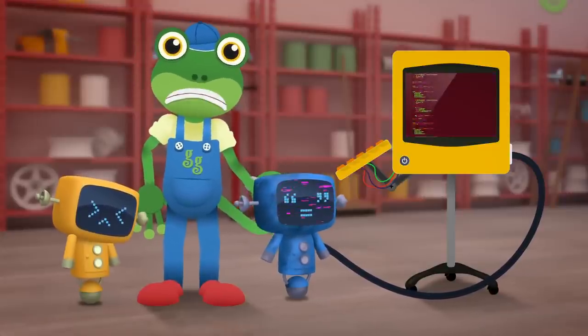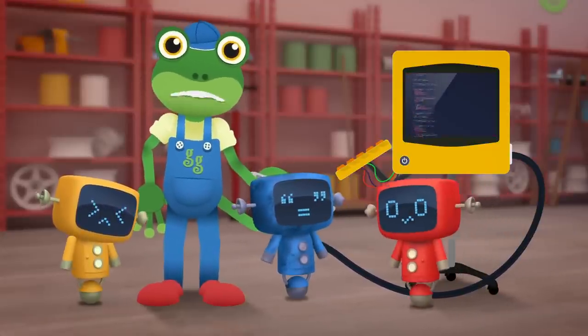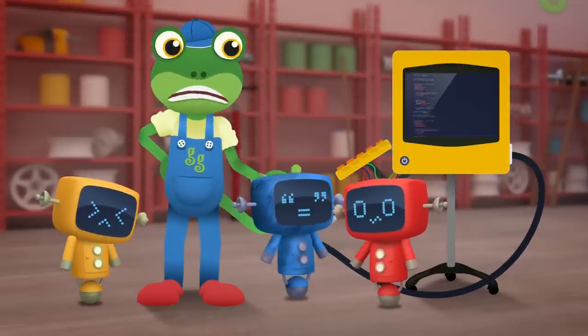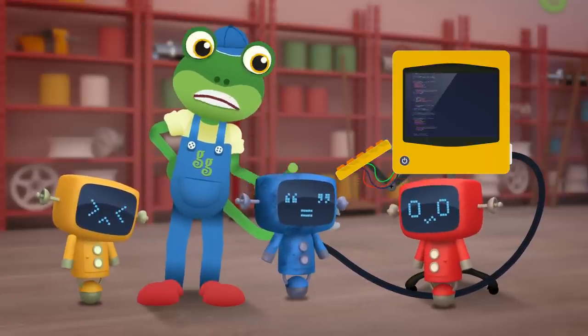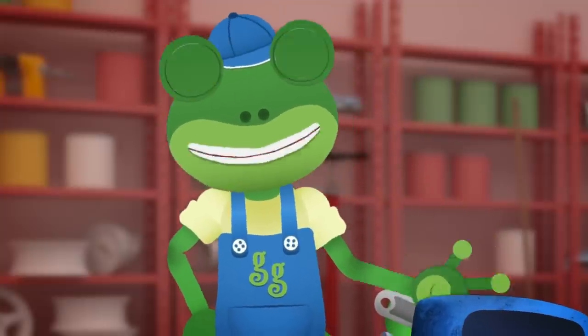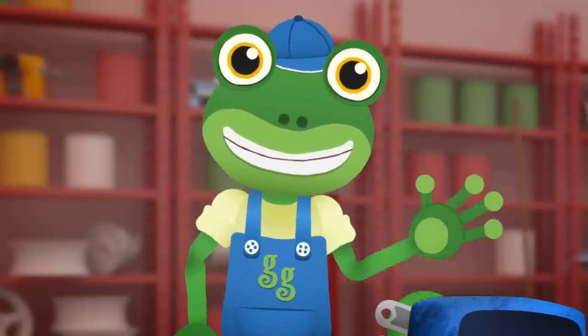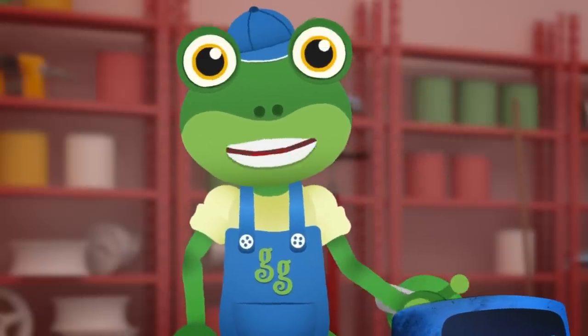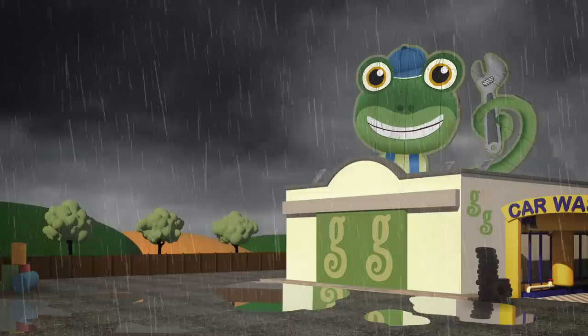Poor old Blue Mechanical. It must have been very frightening. One minute you're working on the roof, the next you're struck by lightning. Your friends have checked you over and listened to you whir and beep. Now they think you're probably okay. You just need a good night's sleep.